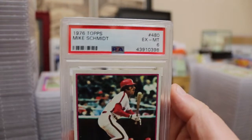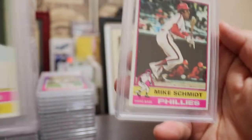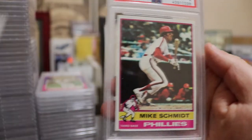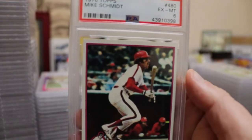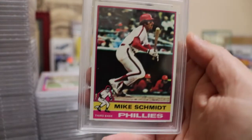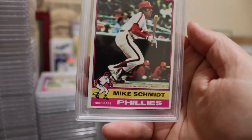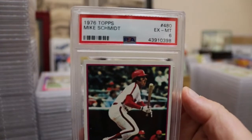And Mike Schmidt, PSA 6. This is one of actually my favorite Mike Schmidt cards, and if you notice, they're both pink and yellow, the nameplates. Beautiful, beautiful card. I love the action. Looks like he just got a hit and he's just about to run to first base. So definitely love that card.